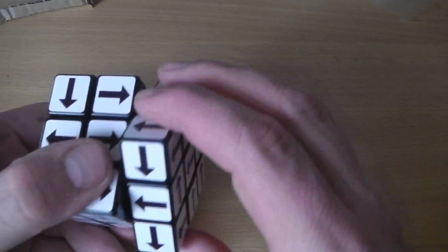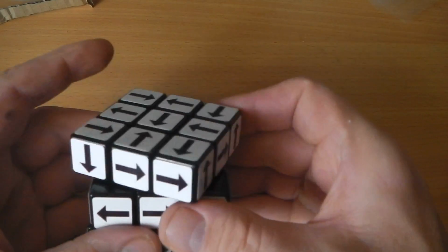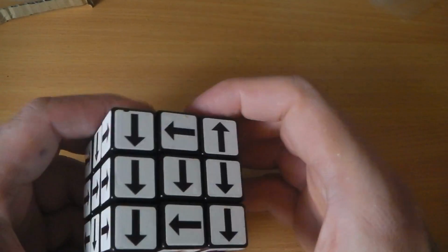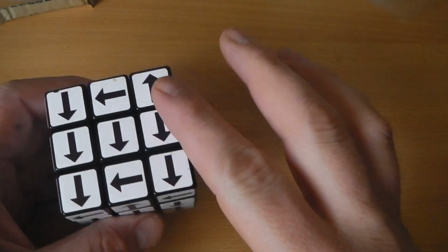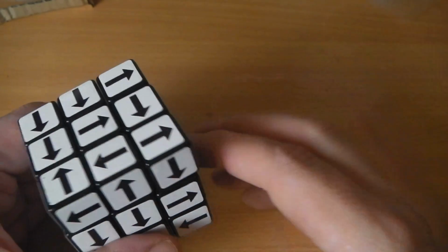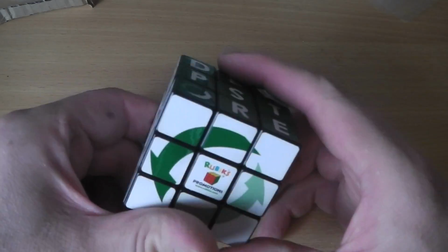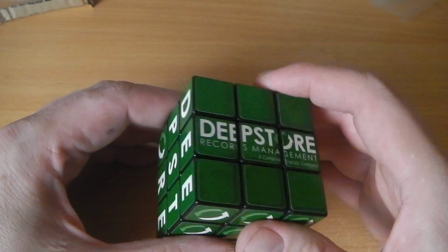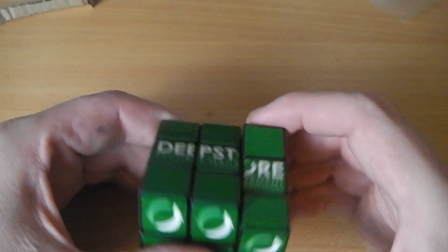Another 3x3 sticker mod, Shengxiao Speed Cube, so it turns really nicely, easily fingertickle. This is the Shepherd's Cube. The idea is to get all the arrows on each face pointing in the same direction. Again, you can see it's scrambled because, again, I could never figure out how to solve the thing. Rubik's brand Deep Store, whatever that is. Promotional cube, regular Rubik's brand quality.